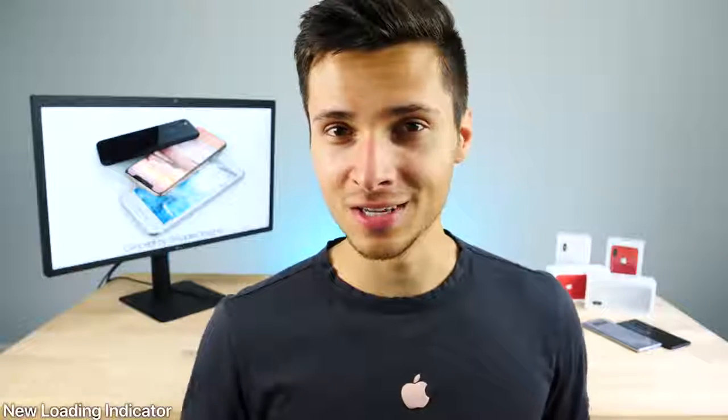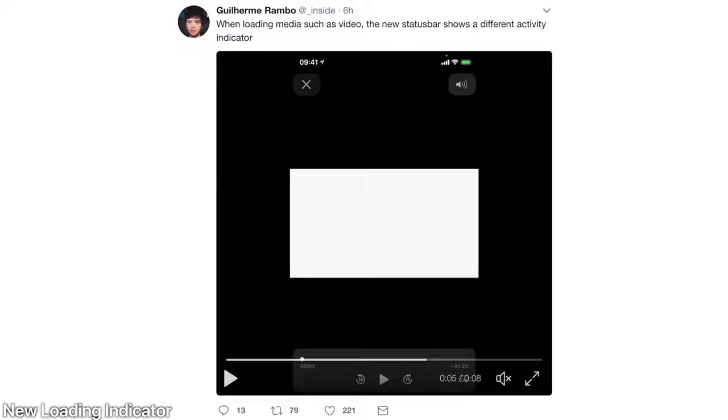A little tiny one, but revealed in a video, there's a new loading indicator. So when you're streaming video and it's loading, instead of that old rotary bar or circle, now you get a new little swiping dot, left to right, and it looks really neat. I definitely like that.